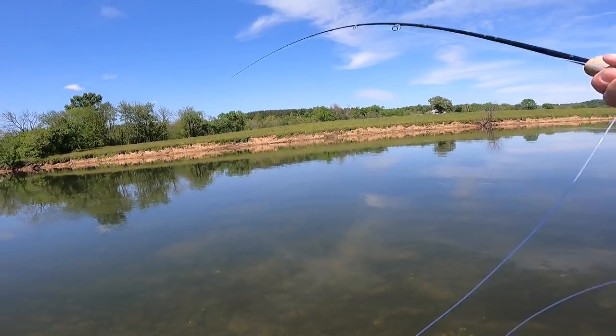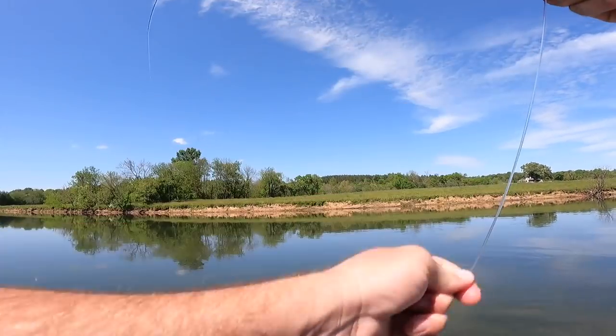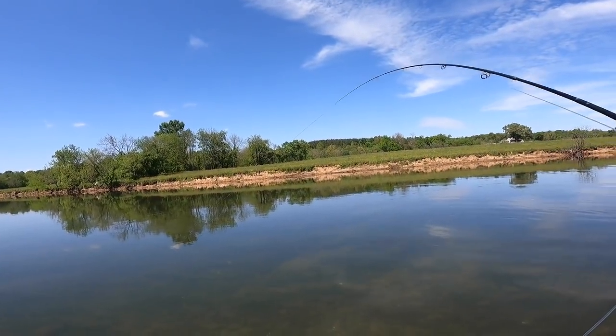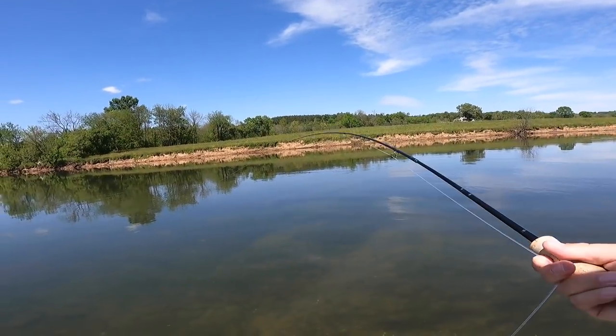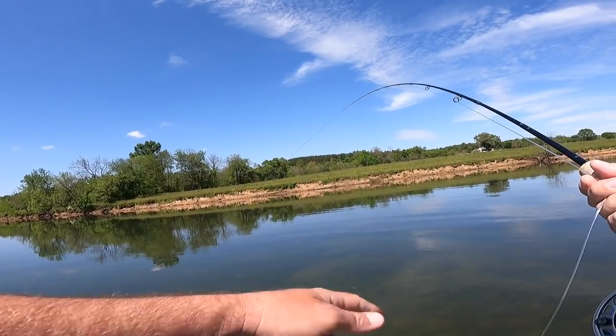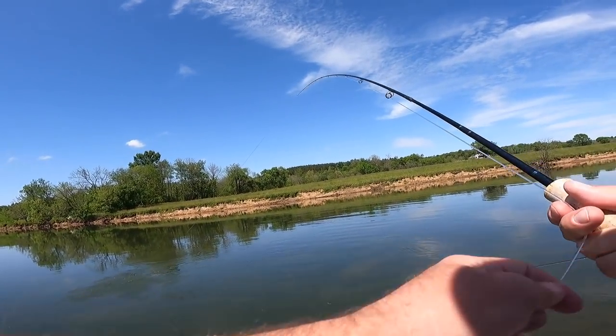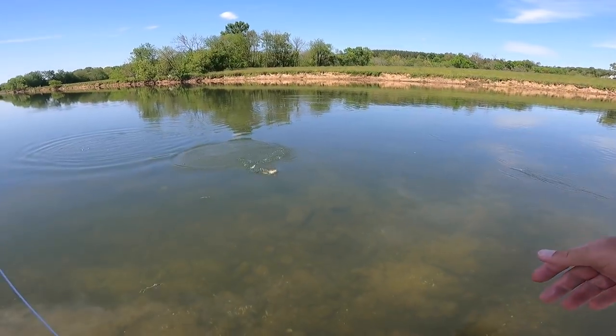Oh yeah, nice. I don't know, it came off that log though. Yeah, it's a bass. Oh, there's a bigger one trying to eat it, guys. Get your fly out. See him? Yeah, he's right with my fish. Oh, he's losing interest. He's right there. Let it fall. All right.